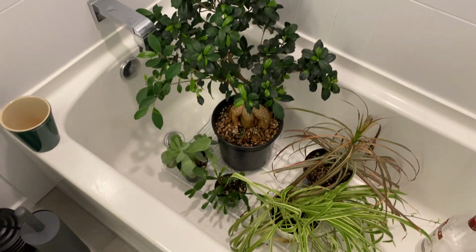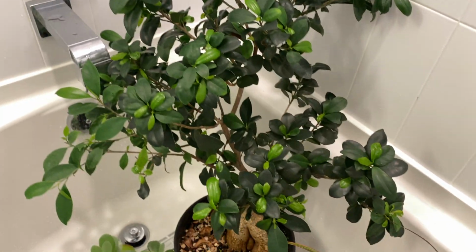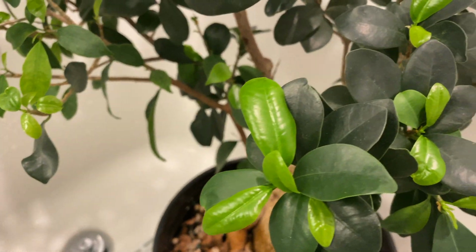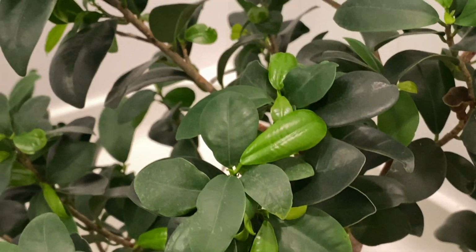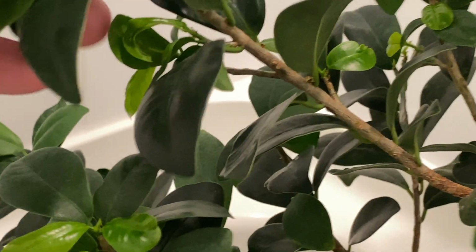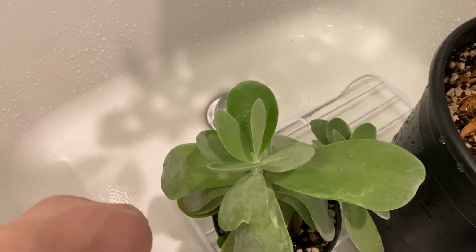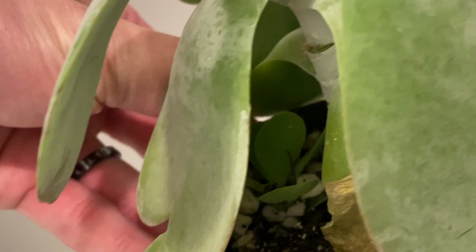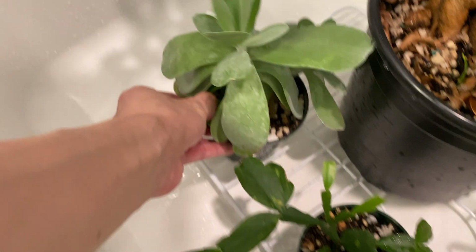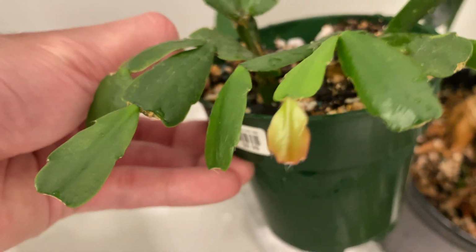Here's more plants to water. Let's start with the ficus tree. You can see that brighter green leaves. Those are the new leaves, and they're all over the plant. It means it's doing very well. Here's the petal succulents. That baby plant is getting a bit bigger, slowly. Here's the Easter cactus. That new leaf is definitely getting bigger.